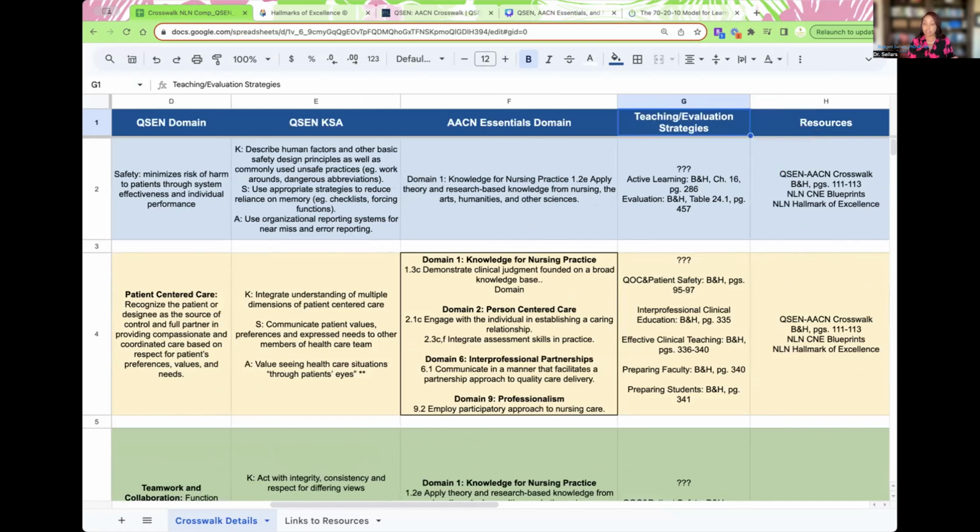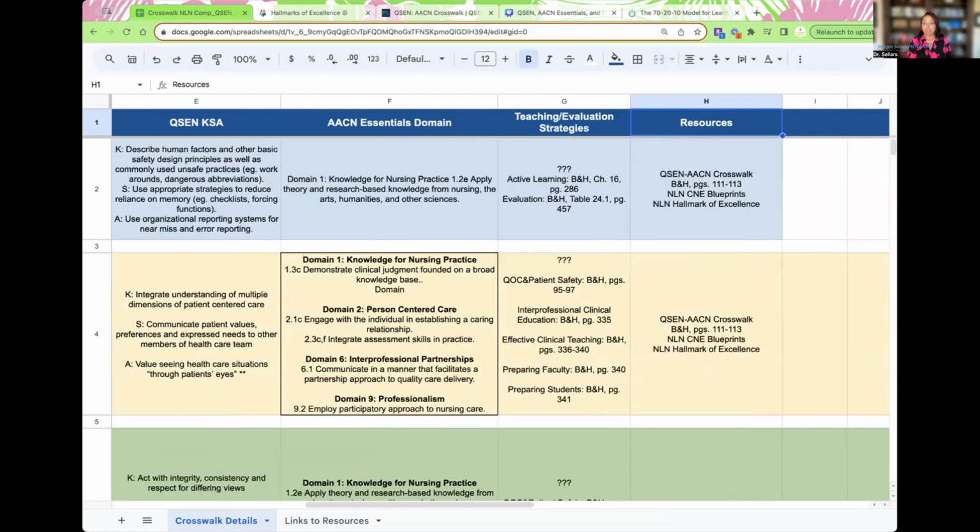And then the last critical step is going to be, what are those teaching and evaluation strategies that are evidence-based that you're able to look at in the textbook, which is Billings and Halstead, we call that our Bible, to make sure that we are indeed clear about what our teaching and learning practices should be as we interact with our students. And then the resources: we have the QSEN AACN crosswalk, we have Billings and Halstead, as I mentioned, and we also have our NLN C&E blueprints.